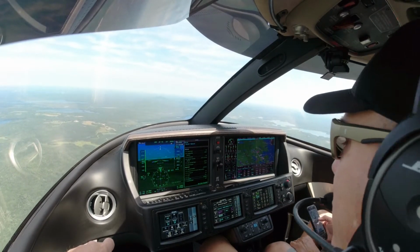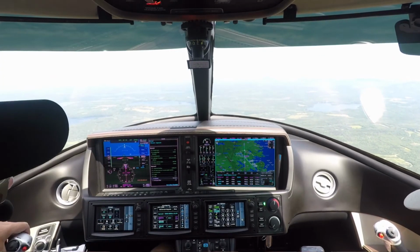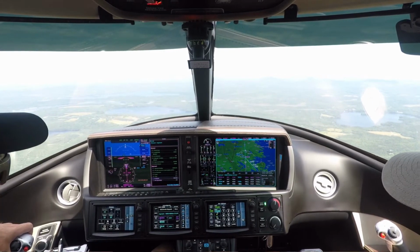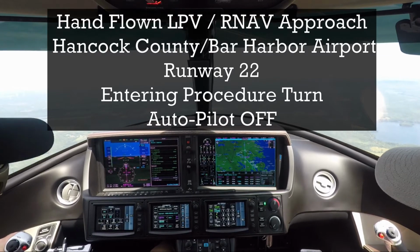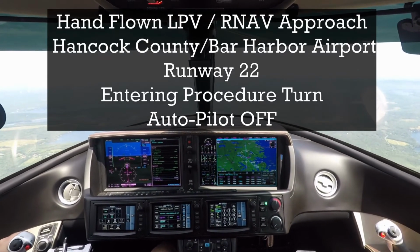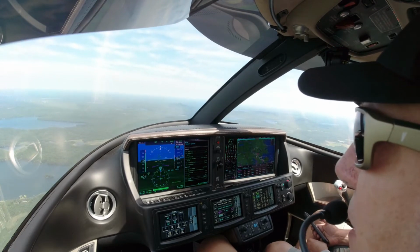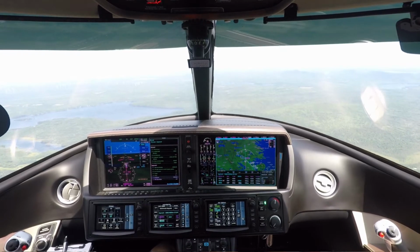Bar Harbor traffic, Vision Jet 379 Juliet Mike, 15 miles to the northwest of the field on the RNAV 22, Bar Harbor. All right, RNAV enabled. Flying's a never-ending classroom. That's right. Put our knots and flaps in. Speed checks. What's your flap speed, Don, on this? First is 190. And the gear speed? 210. Then 150.